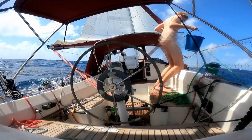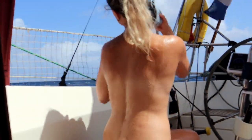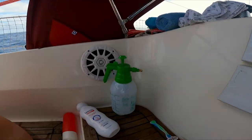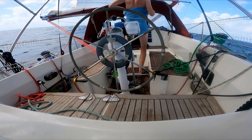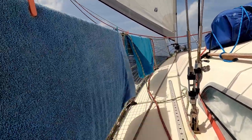Shower setup number 2. When we don't have a shower bag full of water anymore, it's just a bucket full of ocean water, soap. And to rinse off with some sweet water, we've got just a simple solution. And then there's of course a third solution, rain.